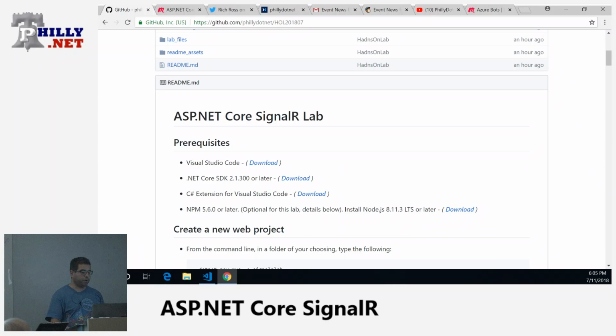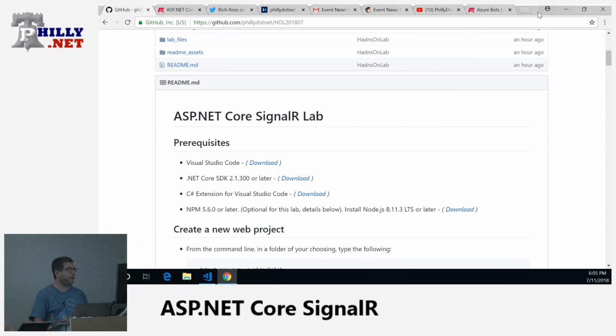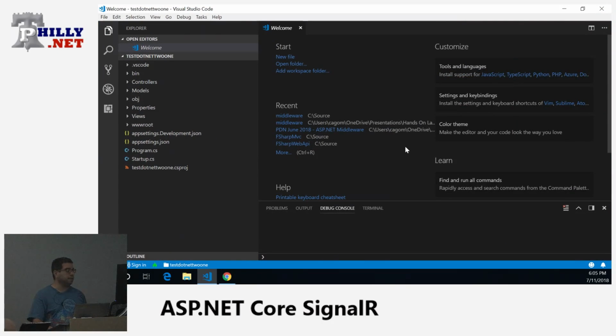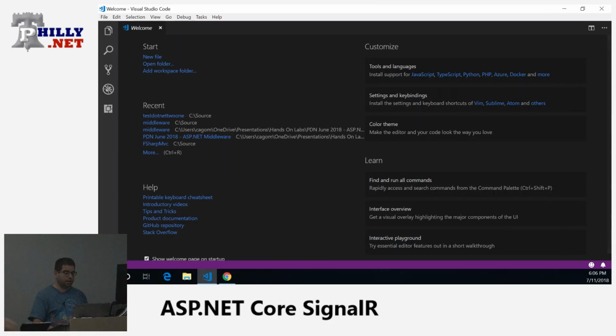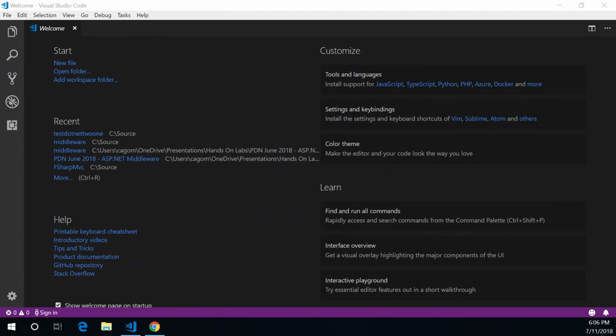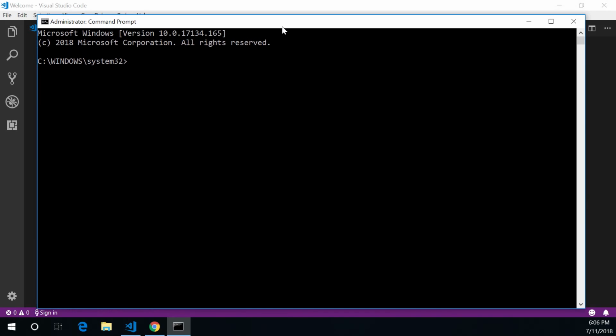So let me bring over Visual Studio Code, and for now I'm going to move this to another screen where I can see it. So here's Visual Studio Code. I happen to have the latest one. I don't believe the absolute latest is going to be required. I'm going to close this folder so that it's completely blank. And I'm going to open a command prompt. It's going to be an administrator command prompt. Can everybody see that font size okay? If not, maybe I should do it the other way. If you can't, yell at me now.